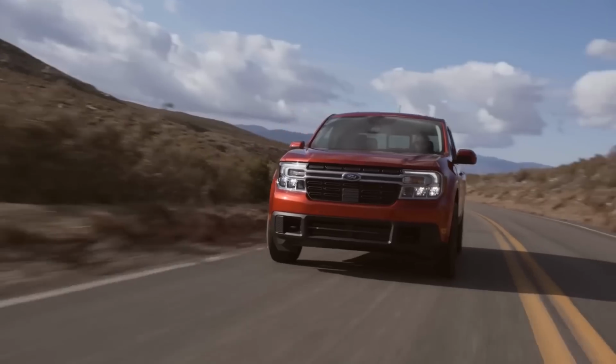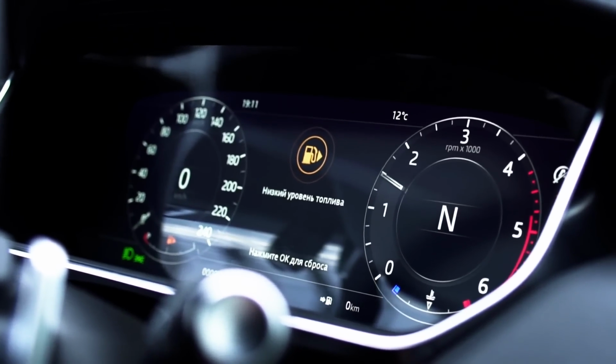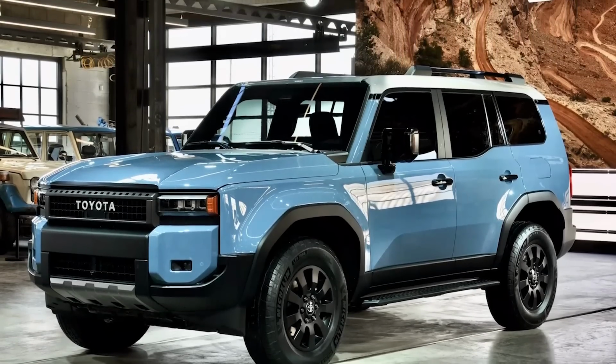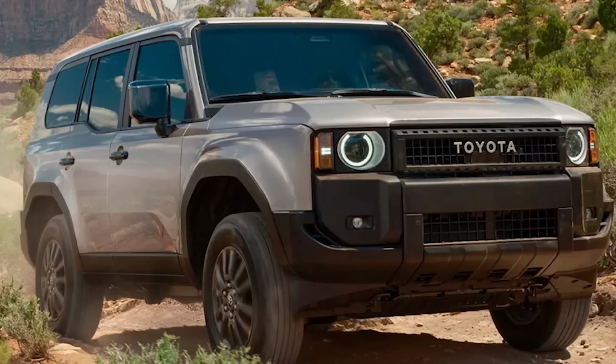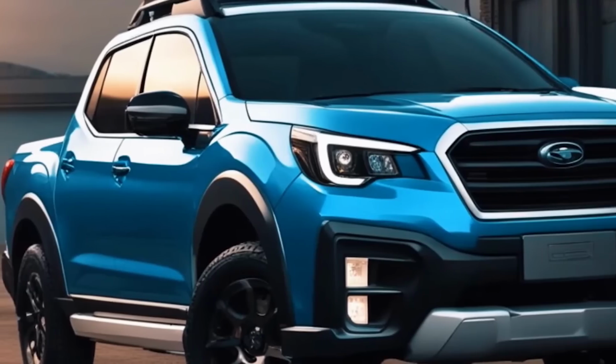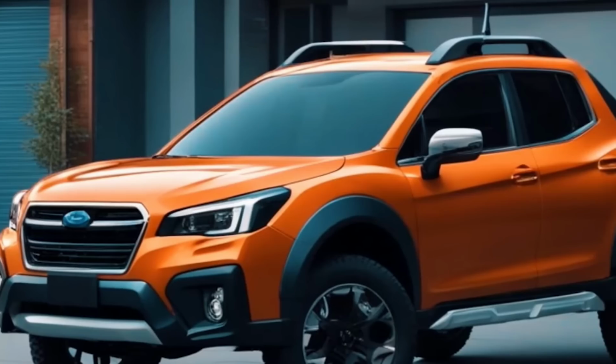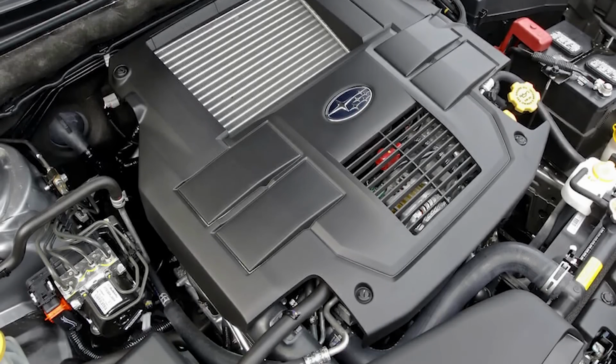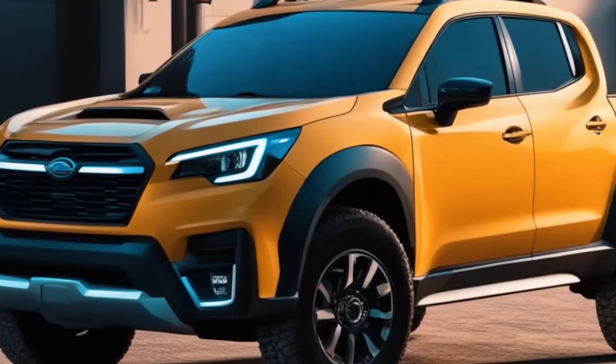The Maverick has become the emblem of straightforward efficiency and dependability, while the Land Cruiser boasts a nostalgic design paired with tough, terrain-conquering chops. But there is one thing that makes the Brat different from these budget-friendly newcomers, and that is the fact that Subaru is focusing on pure performance, and everything else comes second.